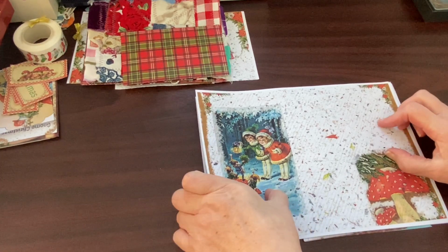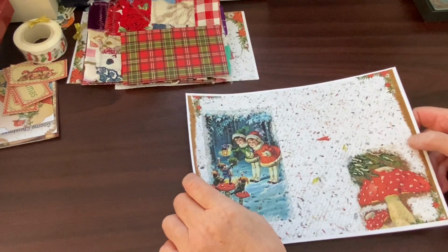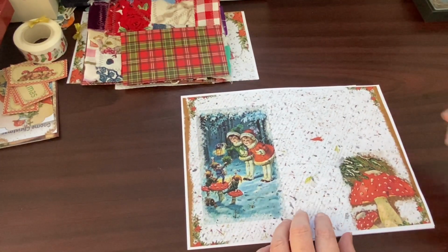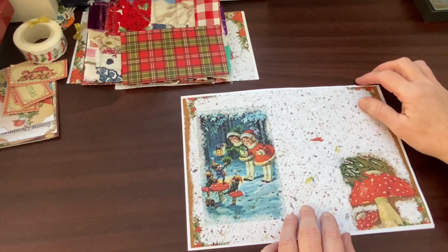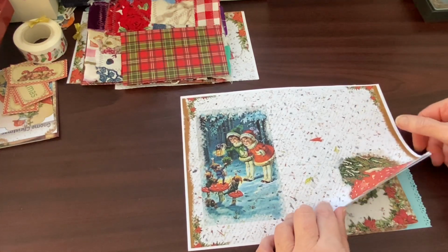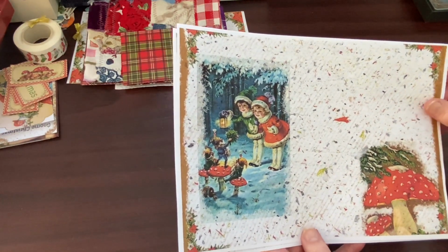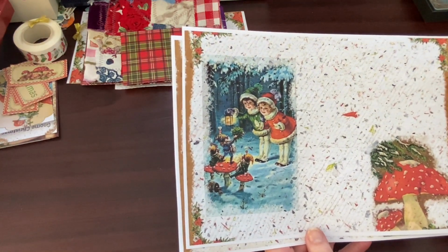So these are the papers. I have had them since last year. I bought these digitals last year and I've just had them sitting on my computer, so I thought it was time I used them. They're from Home Book and Treasure, and they are very vintage pictures. But they're just gorgeous. I do love gnomes.